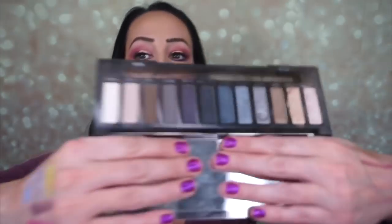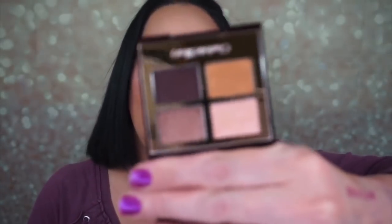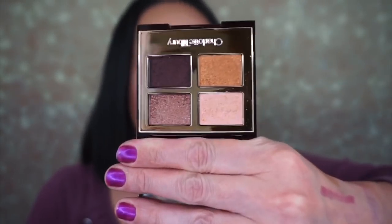Then we have the Naked Urban Decay Smoky palette. Here is a Charlotte Tilbury Luxury Palette of Pops. And this was from my friend Debbie. The shimmers are absolutely stunning. Like, those are really good on a lot of eye looks. I like those shimmers.